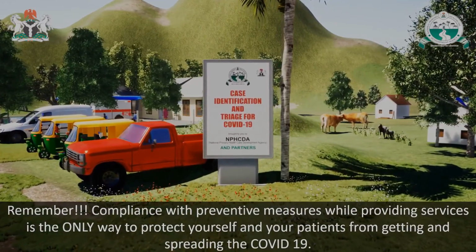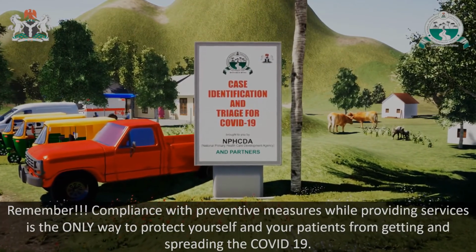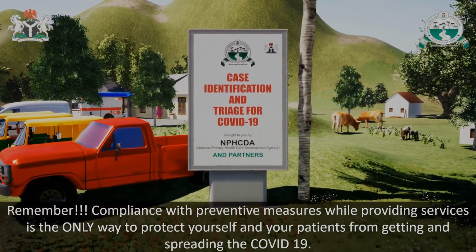Remember, compliance with preventive measures while providing services is the only way to protect yourself and your patients from getting and spreading the COVID-19.